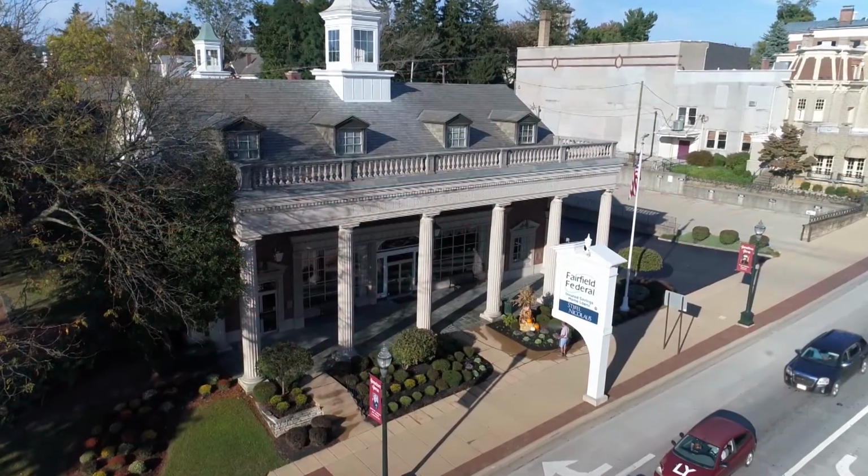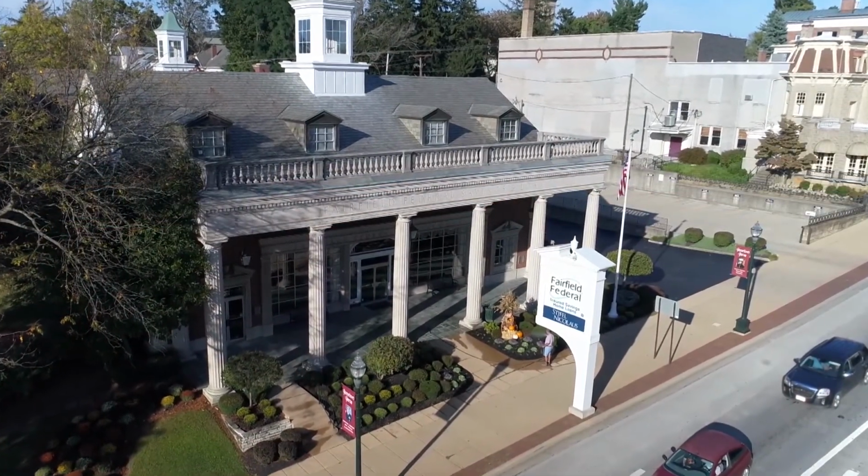There's something to be said about a community bank in your hometown. If you live in the community, you should do business in the community as much as possible. So it makes sense to bank with the community bank where you live. Fairfield Federal is the bank to be at. If you live in this town, or any town actually, you want to bank at a local home bank. And the employees are happy here, they're conversant, customer service is through the roof. There's nothing more you could ask for.